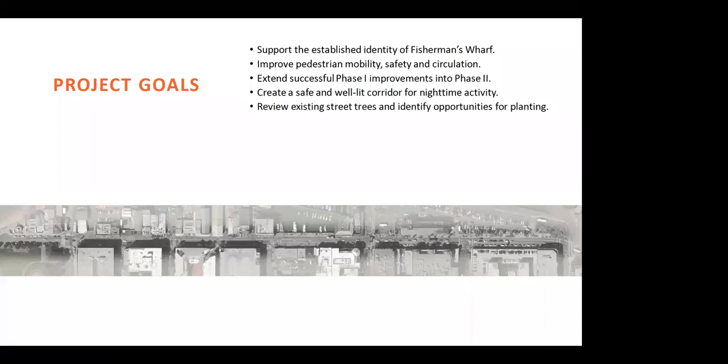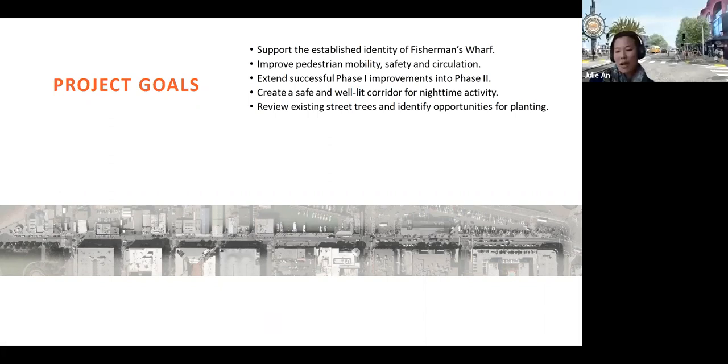So at the start of phase 2, the design team established goals for the project that really echoed the intent of the Fisherman's Wharf Public Realm Plan that was mentioned earlier. As the only pedestrian connection that runs the whole length of Fisherman's Wharf, it was really important to make this an improved corridor and provide a sense of place and to prioritize pedestrian safety and the pedestrian experience.